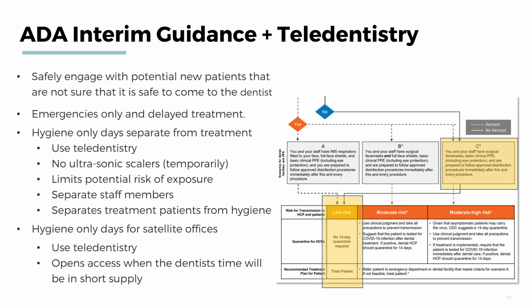Versus if you have people in your office and you don't have a way to contain aerosol and people have surgical masks on, the current guidelines from the CDC is they are at moderate to high risk and they should self-quarantine. So separating people in your teams up and using teledentistry to do that is one practical way that you could do this temporarily for you to be safe in your office.